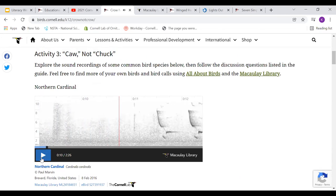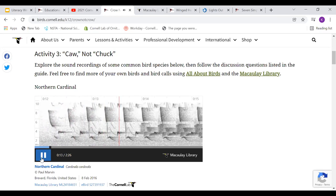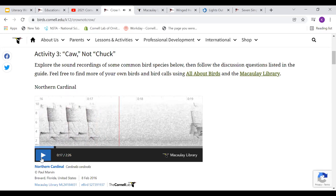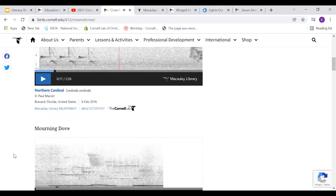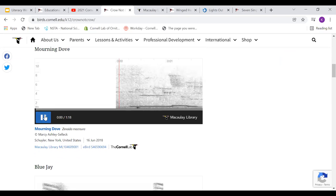I always call this one a kid with a toy laser gun. Pew, pew, pew, pew. And then compare it to something like the mourning dove, which has a very different call.